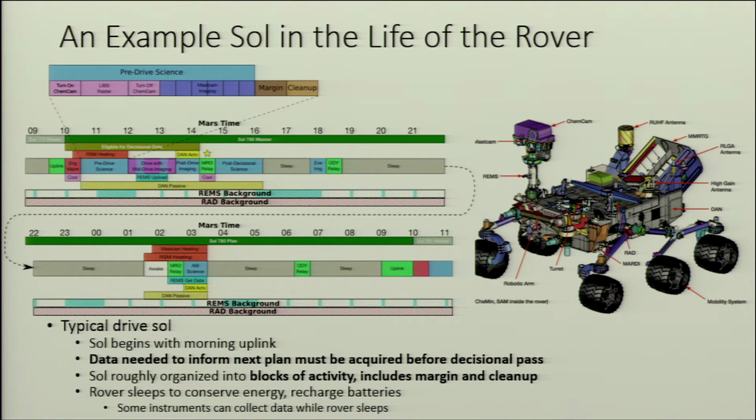these blocks, but again, as I mentioned, we don't have great certainty on how long things will take. There's uncertainty about exposure times, autofocus times, compression times, and slewing times, so things may take longer or shorter than we expect, and so we build in margin, some slack time, because we'd like to avoid cutting things off if we can, because it's important science.